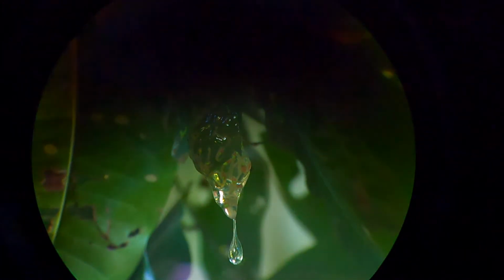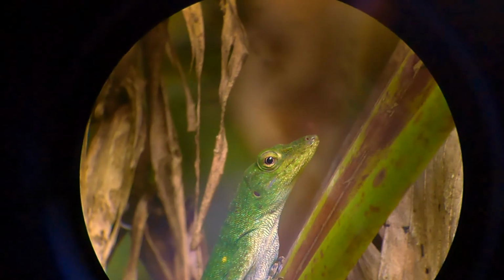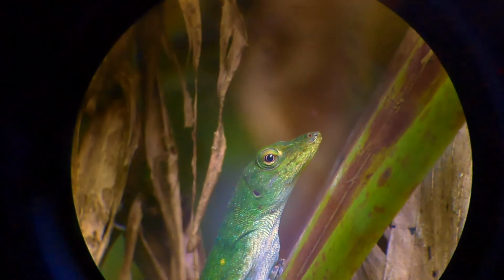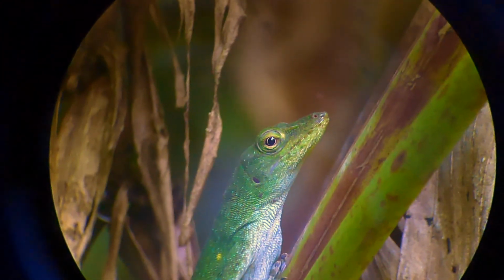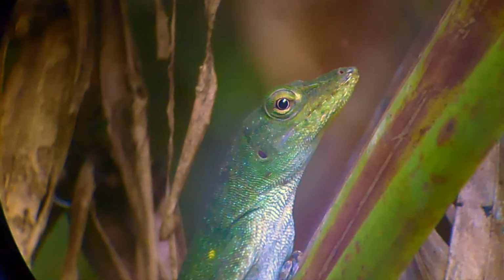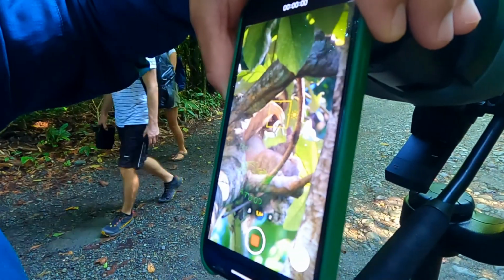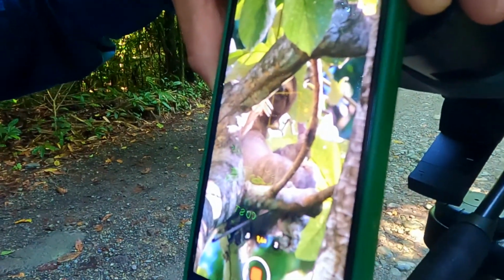They're actually all jelly. You can see them, they look like a water drop hanging from that leaf. Did you see it? Green tree and all. Green, like the color. Tree. I know. A-N-O-L. Oh, I can see the face.